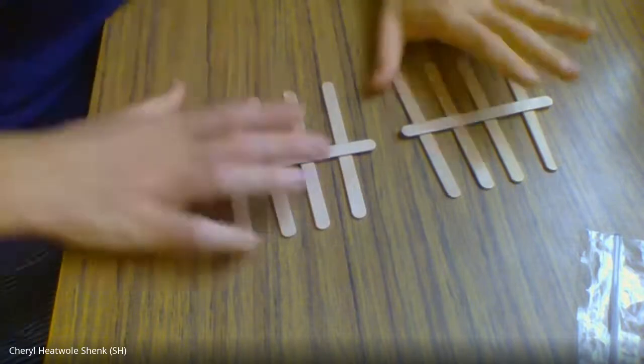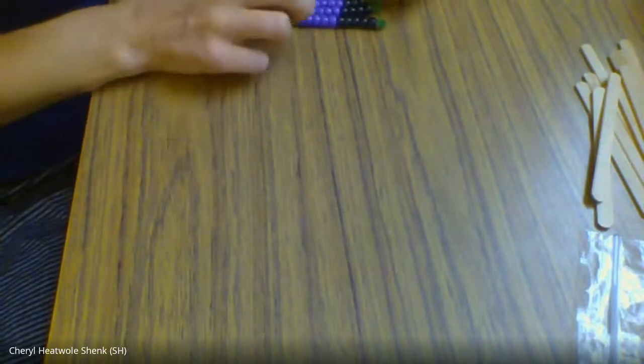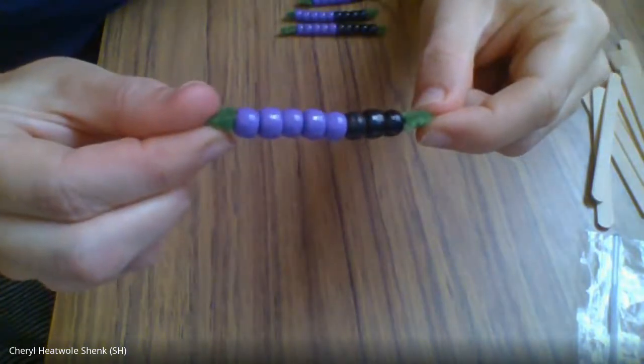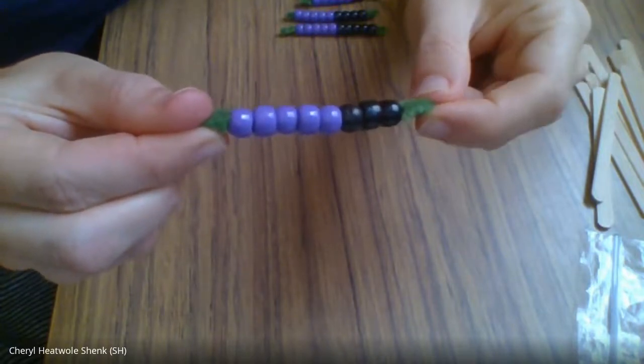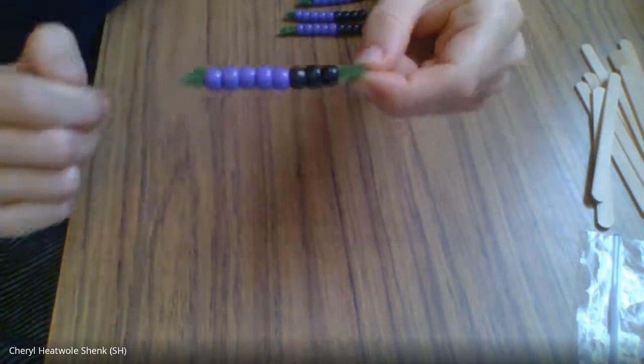10. All right, now I'm going to show you a bead bar and see if you can tell me how many it is. What is it? Did you say 8? 8 is 5 and 3.